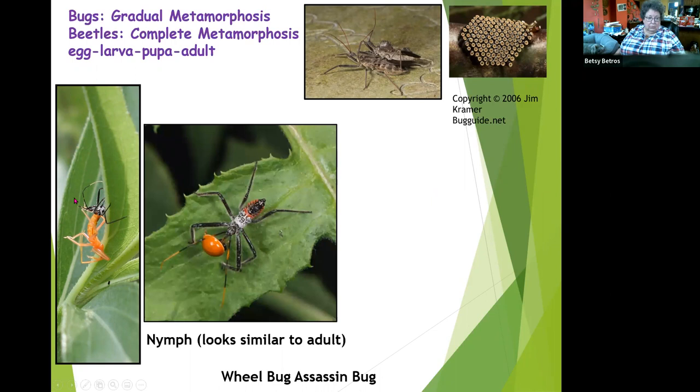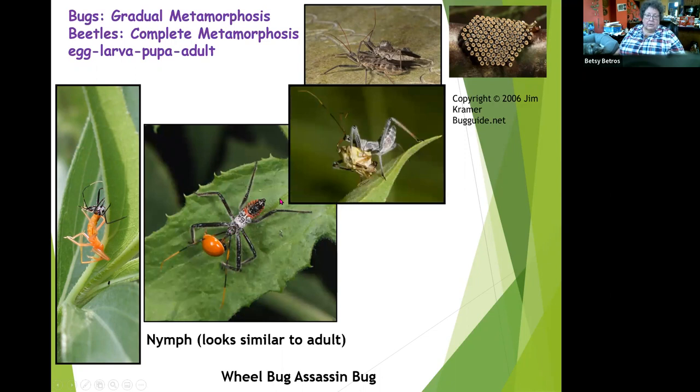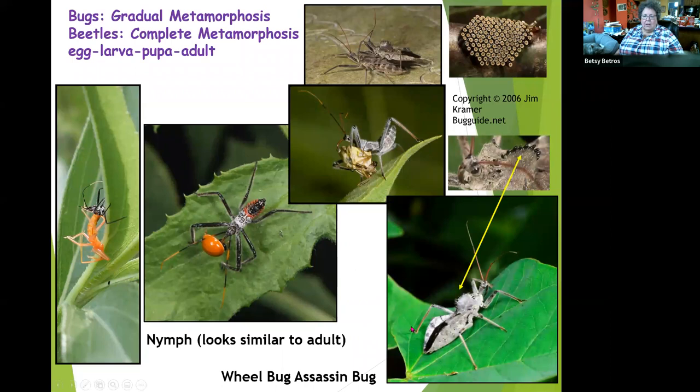This is a bigger one that's eating a ladybug, a wheel bug. Voracious appetite. So if you're a gardener, this is a good guy to have in your garden. Just don't let them poke you with their proboscis, because apparently it can really hurt. Eventually, the last stage they emerge is the adult stage.